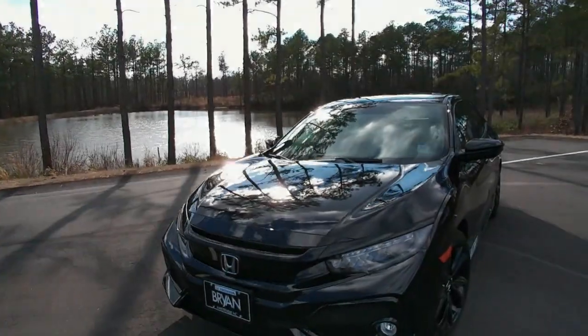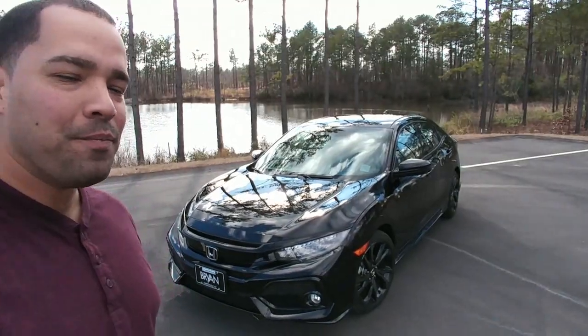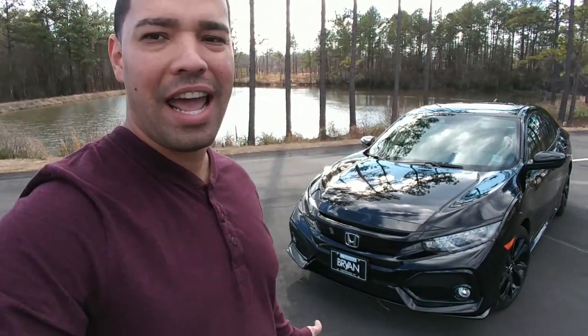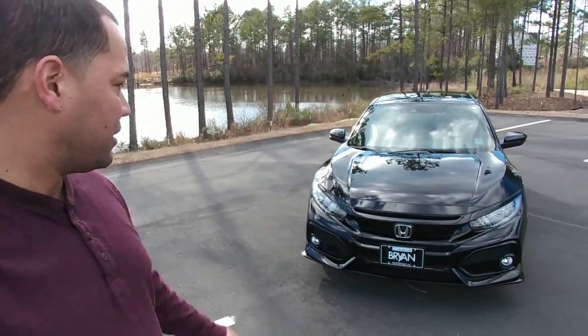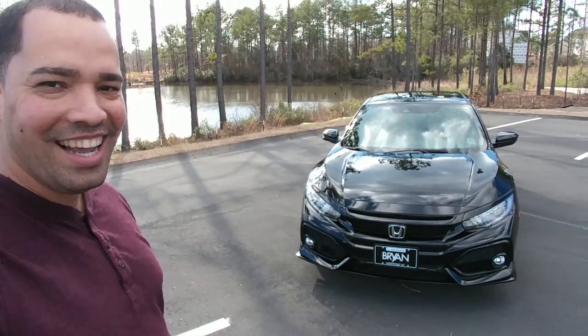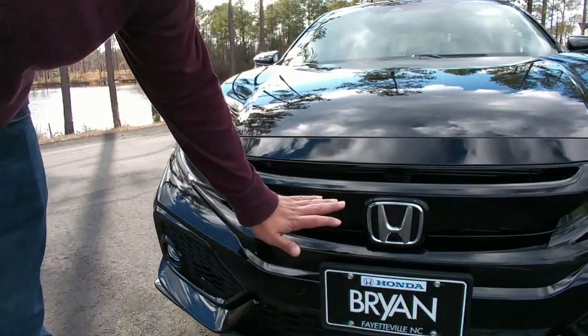I love the design of the dual headlamps in the Honda Civic. It's one of the most aggressive front ends in a sport compact sedan or sport compact hatchback. Look at this, it looks like an angry samurai, right? I cannot get enough of the dual grille right here.